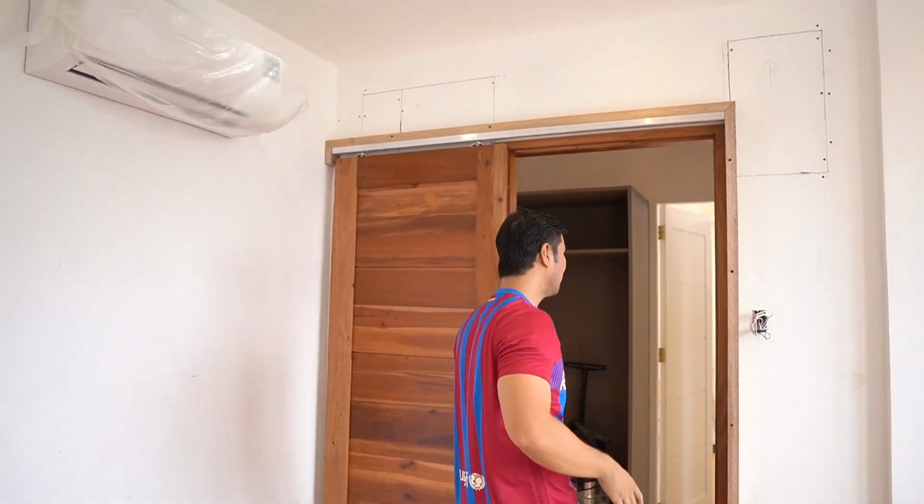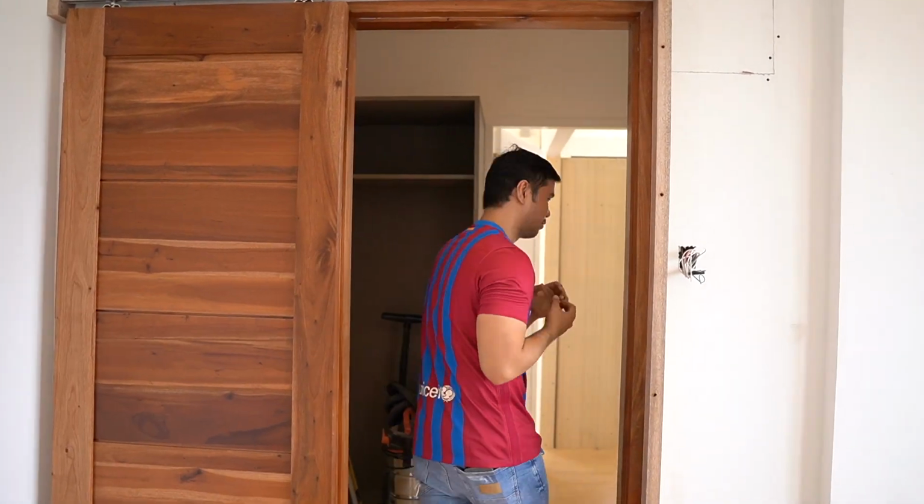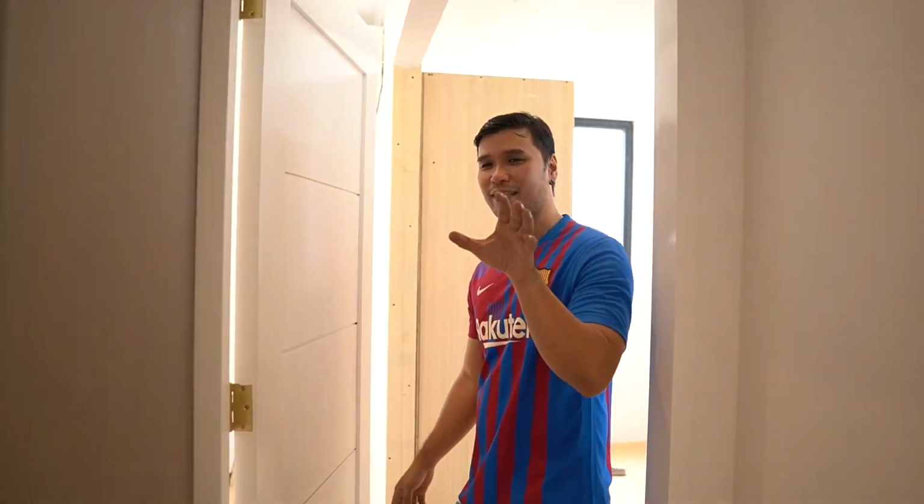Our unit is lighted already. And then, guys, in the other room is the ongoing daughter's bedroom, which is very nice and very beautiful for a daughter's bedroom. Let me show you, the lighting here is great.